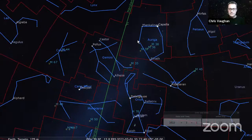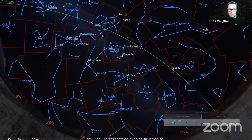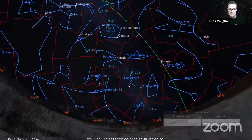And then if you turn and face kind of northwest, you can follow the rest of the Milky Way down through Perseus, down by the W of Cassiopeia, and then down. This is Deneb. This is the top of Cygnus sinking out of sight.